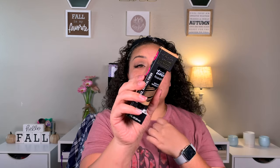Now we're going to go ahead and try the LA Girl Skin Tint Foundation. And I'm debating if I should use a brush. I will definitely try my spongy sponge first. So let's just shake it. And I kind of like these because I like to do this with my Essence Pretty Natural. Oh, and I got the shade Tawny.